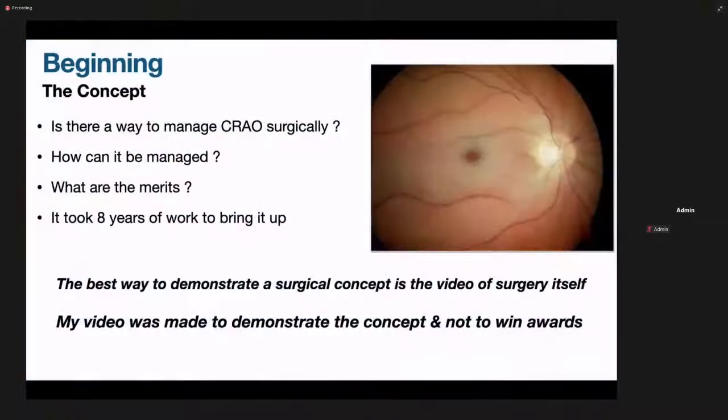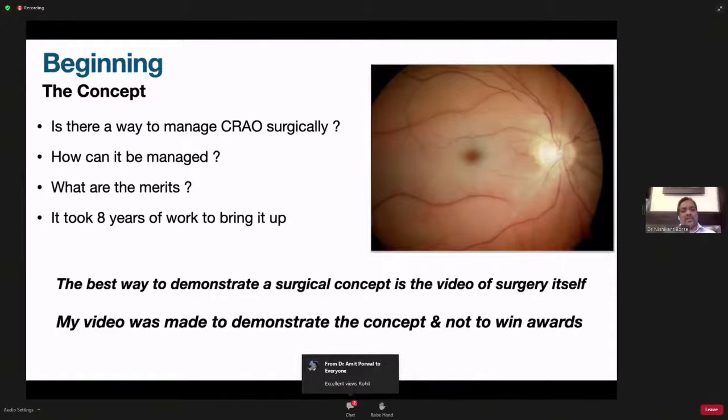Okay, so the beginning is always a concept, and I had a concept: why can't we manage CRO surgically? And if it is to be managed surgically, how, and what are the merits? And it really took me 8 years to bring it up to the level that I could present it.